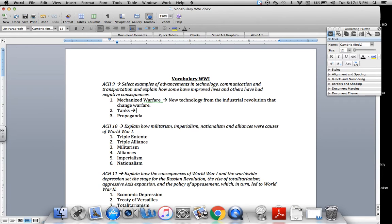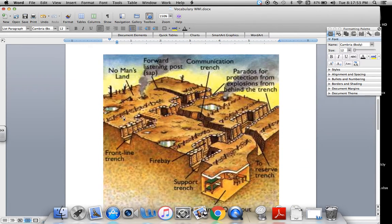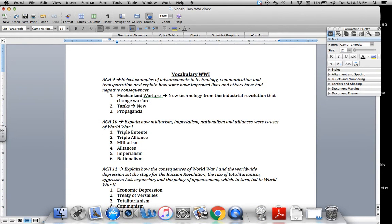Now, tanks are another major advancement of this war. They had to make tanks because that was the only way to get past this area right here called no man's land. You see a picture of trench warfare here. This is another characteristic of World War I. But to get past no man's land, they had to create this machinery that could get through this really dangerous spot where there would be mines, possibly. There would be people firing at people here in this region. So they had to figure out a way to get there. So they made tanks, and they were a new technology that helped get past no man's land.